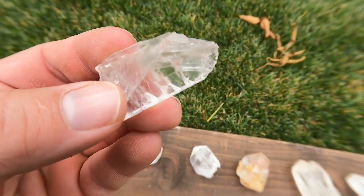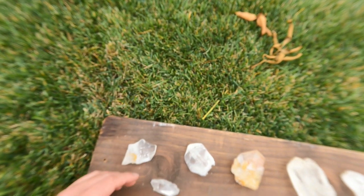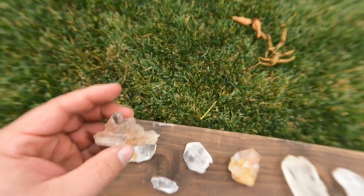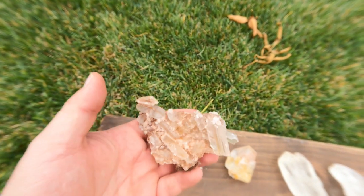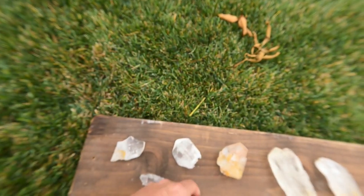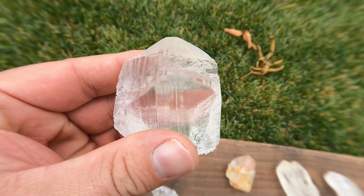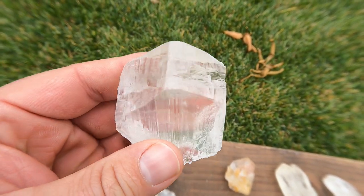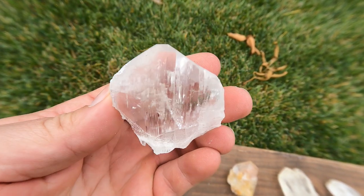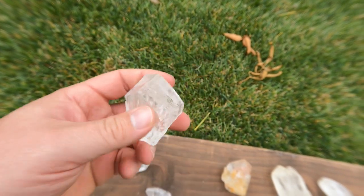Another nice little crystal, you can see right through it. A little cluster. Another cluster. Okay, this one I really like because it's slightly fractured through the crystal, so you can see the fractures through it, but it gets this beautiful prism effect that's just kind of neat. So I like that one.